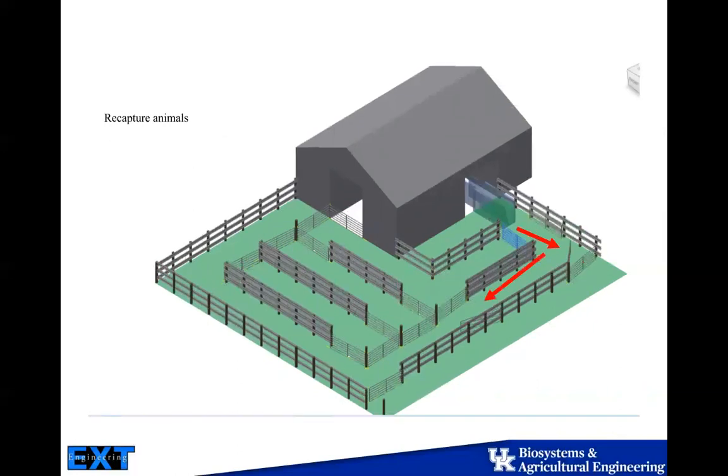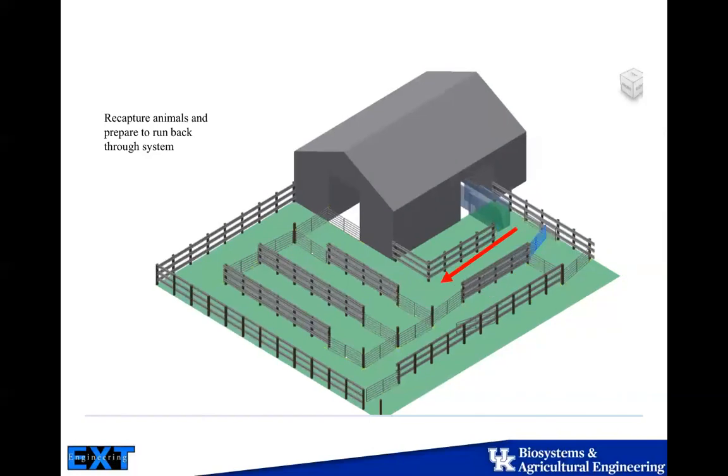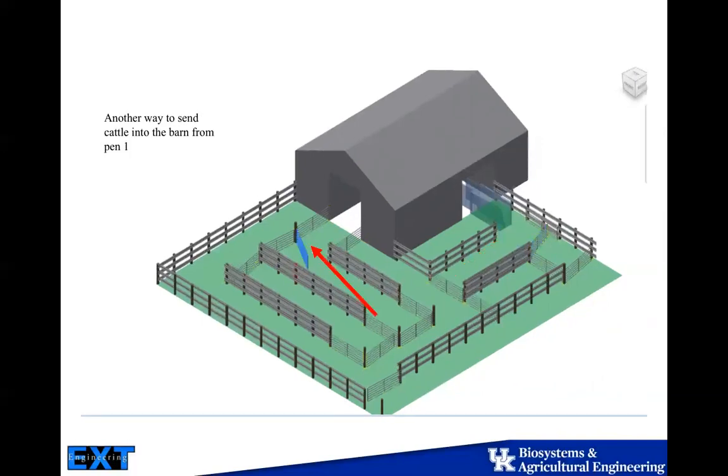He could still recapture the animals. That was still an option. He could recapture them into two pens and run them back into their individual pens, or he had another option where he could run them back through and work them again. So he had a lot of different options. I think that's what we're trying to get to, which is to allow producers more dynamic capabilities when they're working their cattle. And that was just another way to send the animals in through pen one. So he's got a lot of different options for moving his cattle into his barn and working facility.